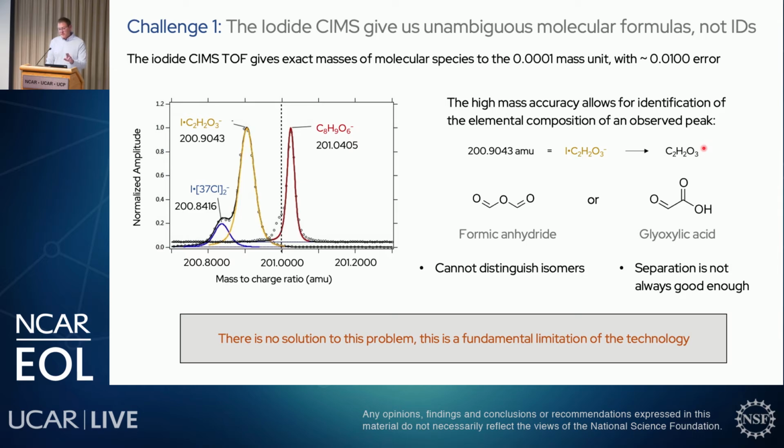The other problem is sometimes you don't separate masses very well. In this case, this ICl2 peak, this is chlorine. It's an isotope of chlorine. We can separate these, the yellow and the blue, quite well. We can curve fit that and get data. But in all cases, that's not true. Sometimes these are 2 on top of each other to resolve.